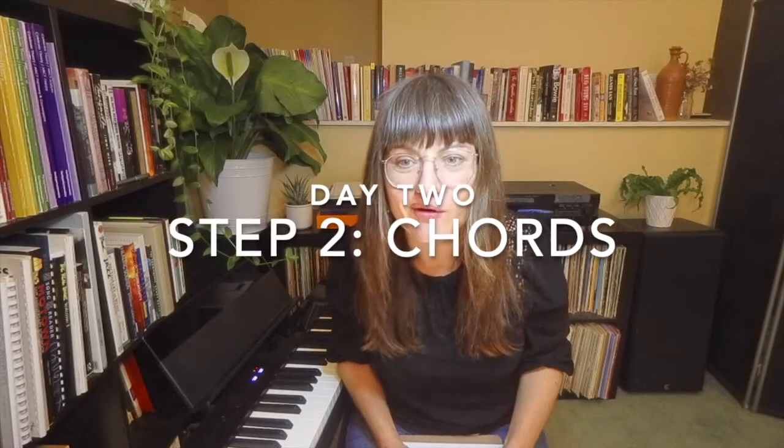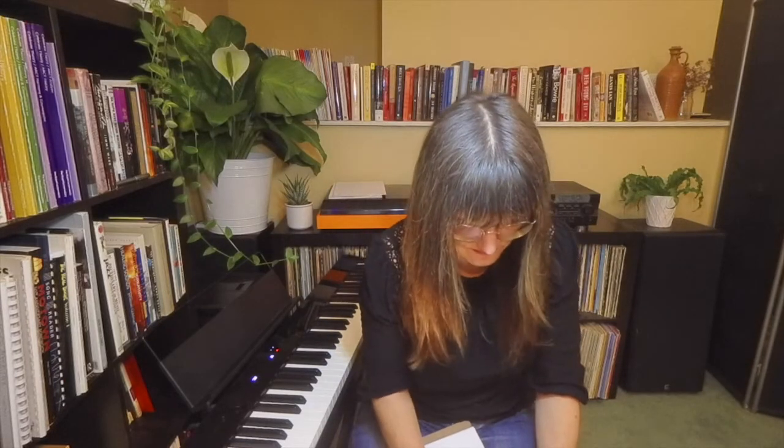So grab some paper and write down your word choice at the top of the page. I picked the word the sun. With that word in the back of your mind, I want you to now play around with some chords that you think express the word that you've picked. Write the chords in a line under the word.